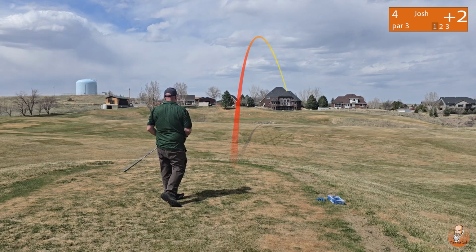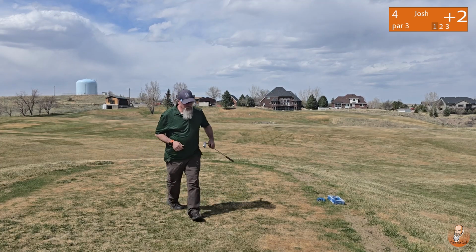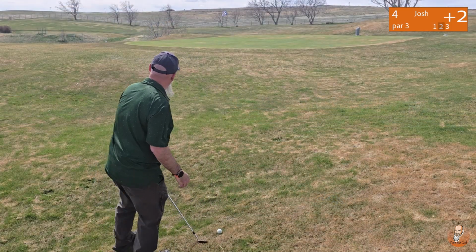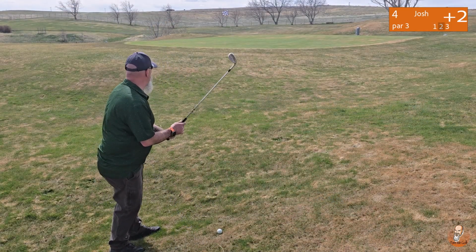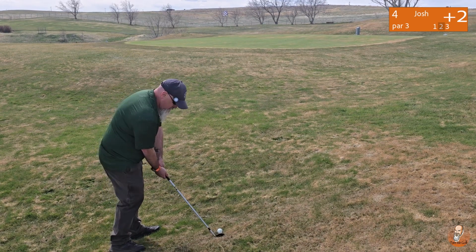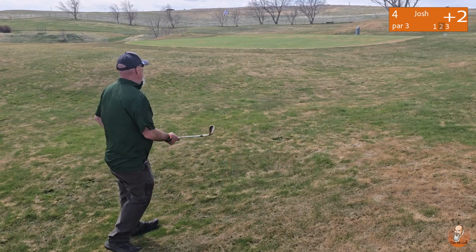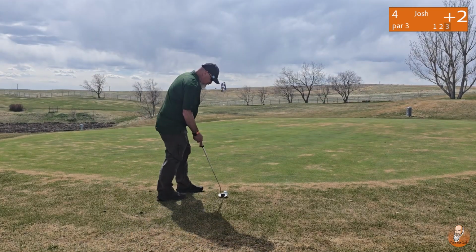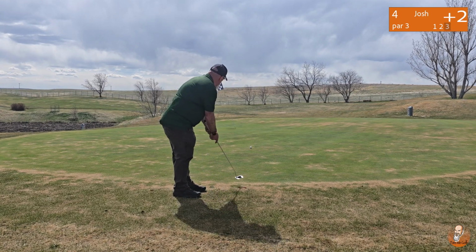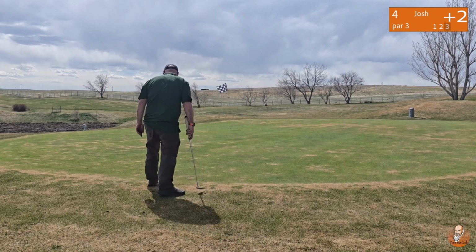Well, I'm over. Okay. Fairly far to the right. It could be the wind, could be my shot. I don't know. Heavy wind. 27 yards. Okay. It is blowing. What?